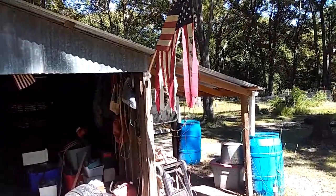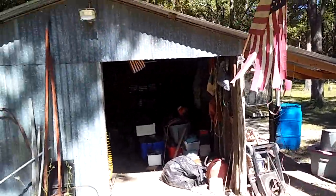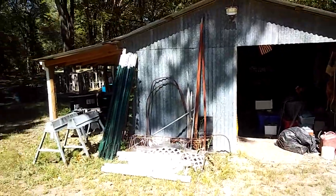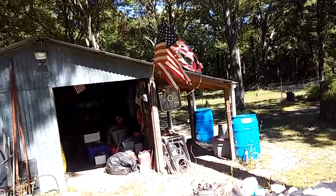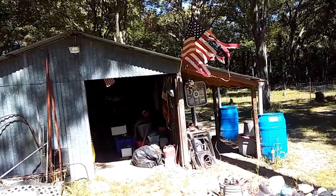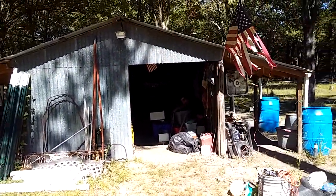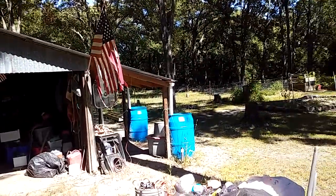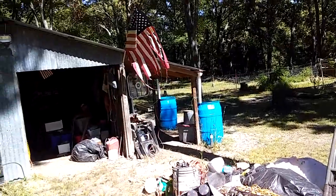It's Wednesday, July 10th, and I just wanted to show you guys this barn. I built this barn back in 2008. That was the first time I thought that the shit was going to hit the fan. And I pulled a trailer out here back in 2008 and started building this place up.